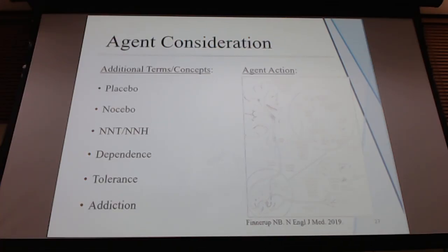All right, how about these 3 words? Dependence, tolerance, and addiction. Very complicated. Let's say you drink coffee, energy drinks, whatever it is, okay? If you are dependent on that, that means that if I take it away, how are you going to feel? Not great, okay? So it means that if you were to remove something, you would be irritable, you would go through a withdrawal, okay?